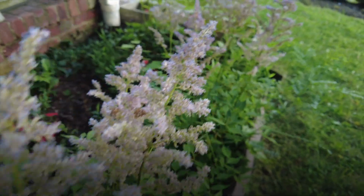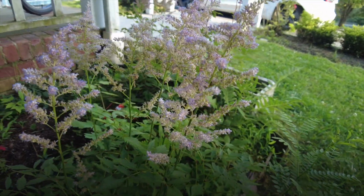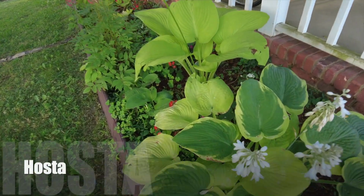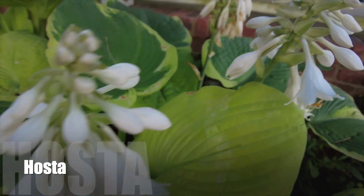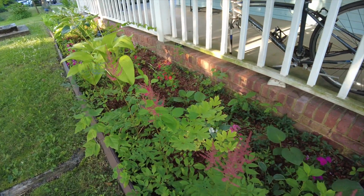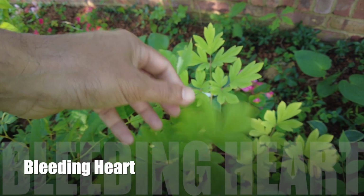We start with the astilbes on the side porch of the house. This area is shaded by a Norwegian pine in front of the house. So I have to make do with shade-loving plants like the hostas and the astilbes, bleeding hearts and lilies. Basically, these are flowering varieties, but they flower during spring. But most of the interest really comes from the foliage.